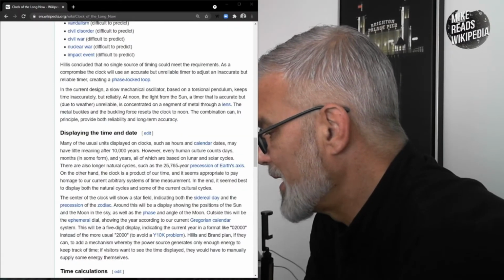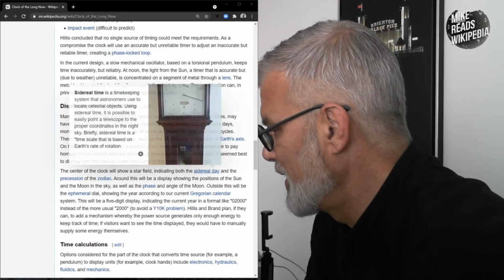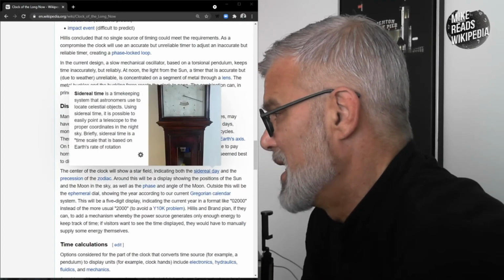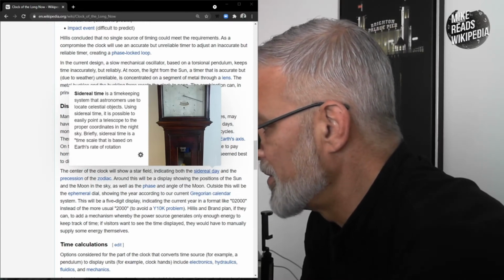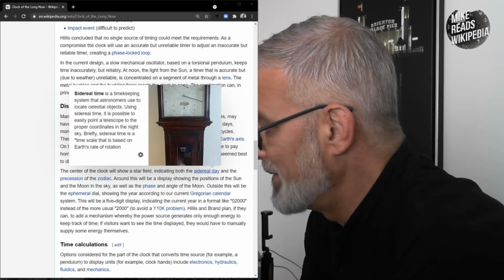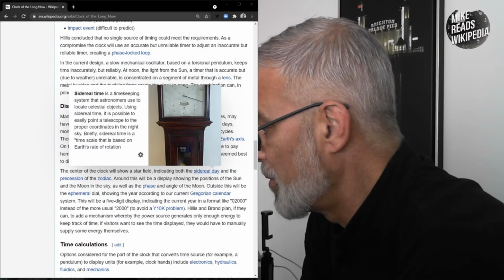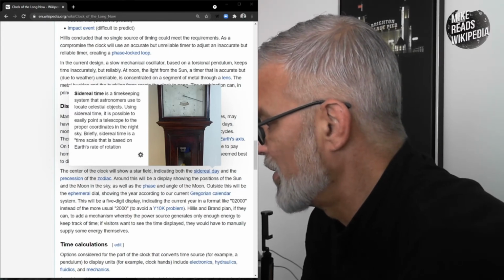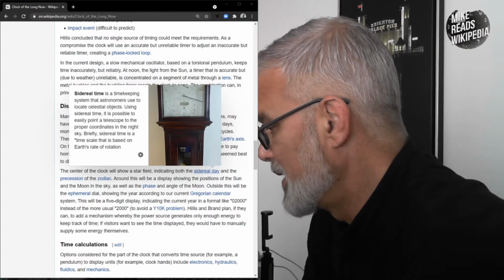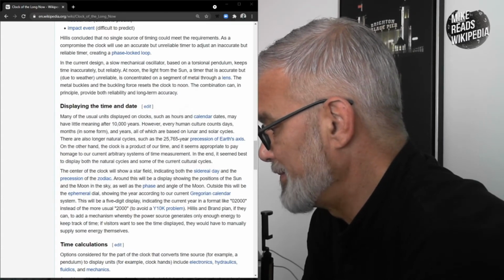we use. The center of the clock will show a star field indicating both the sidereal day. Okay, let's find out what that is, because I could pretend I know, but I don't. Sidereal time is a timekeeping system that astronomers use to locate celestial objects. Using sidereal time, it is possible to easily point a telescope to the proper coordinates in the night sky. Briefly, sidereal time is a time scale that is based on the Earth's rate of rotation. It's a bad day when we don't learn something. And the precession of the zodiac.